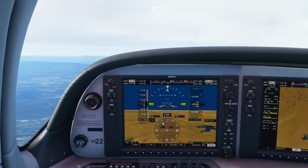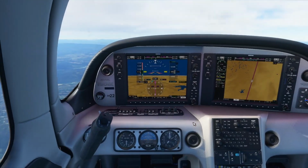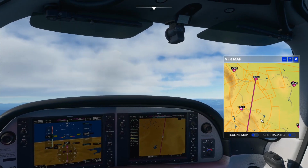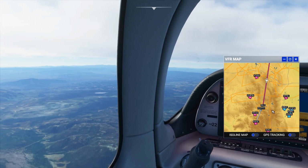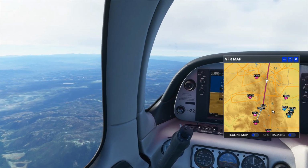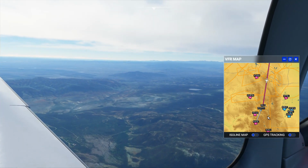Still holding steady, 16,000 I believe. I think we're a little over halfway through with the trip. Definitely getting into the Rocky Mountains now.